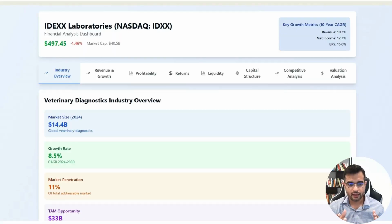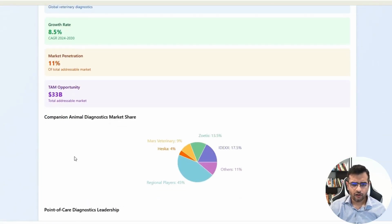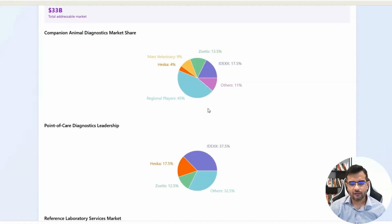Now let's take a look at the industry. If you look at the entire vet diagnostics industry, it's about $14.5 billion and is expected to grow at 8.5% from now till 2030. Of this market, IDEXX is about 17.5%, followed by Zoetis and a few others. But in point of care diagnostics, which is where IDEXX makes a lot of their money, they are clearly the market leader and no one even comes close.